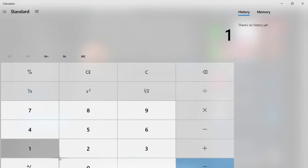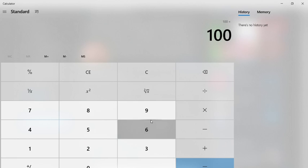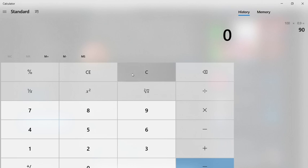So let's say we have $100, and we are going to multiply that times 90%, and that equals $90. So we're going to buy $90 worth of Bitcoin. That leaves us $10 left. So we're going to set that off to the side.